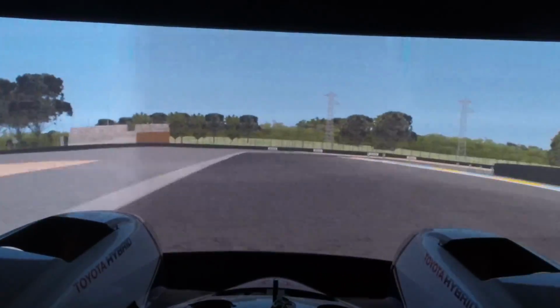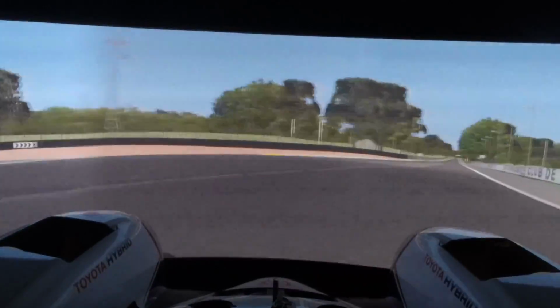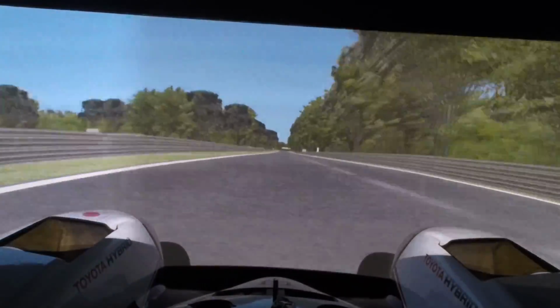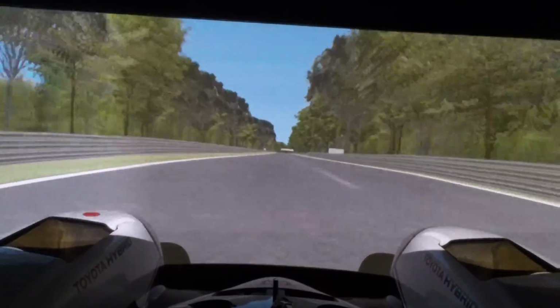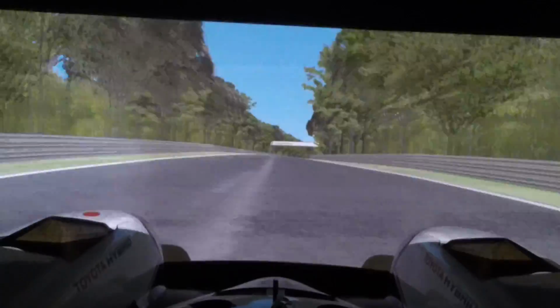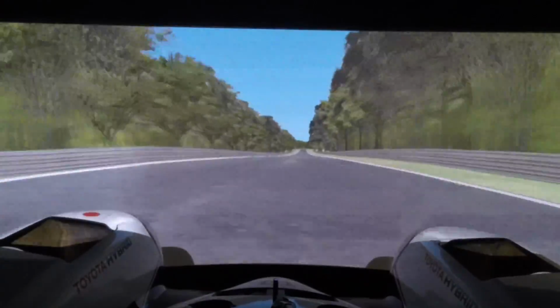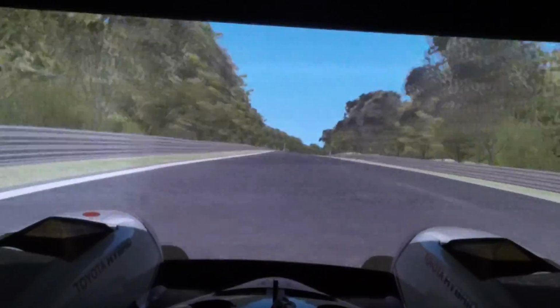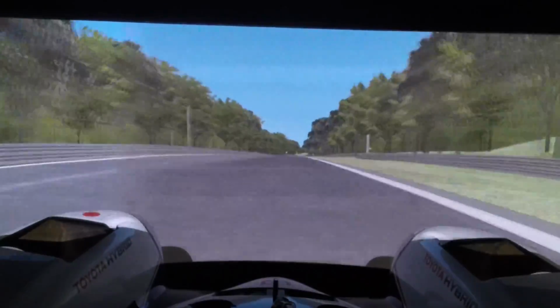very tricky corner. You start to brake, turn at the same point, and then downshift into 1st gear, accelerate again into Indianapolis, into the straight that brings you to Indianapolis. You go back up to 6th gear, and then you approach a very tricky corner, which is Indianapolis.